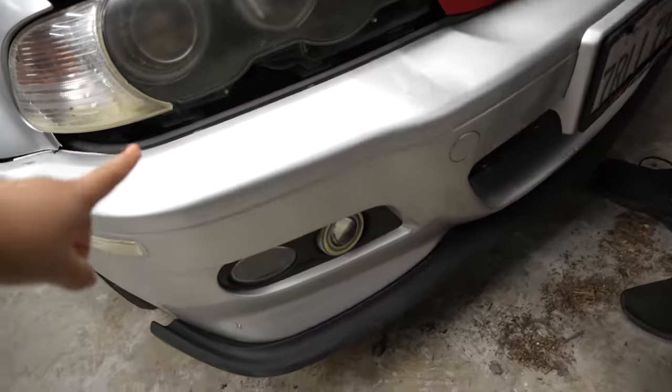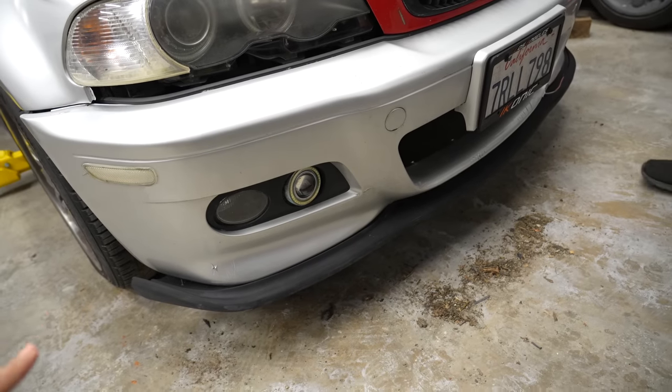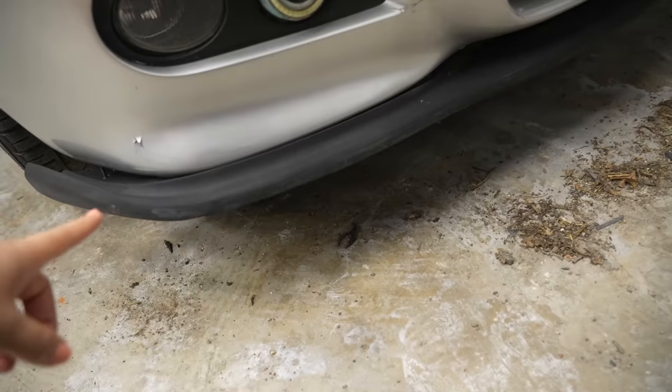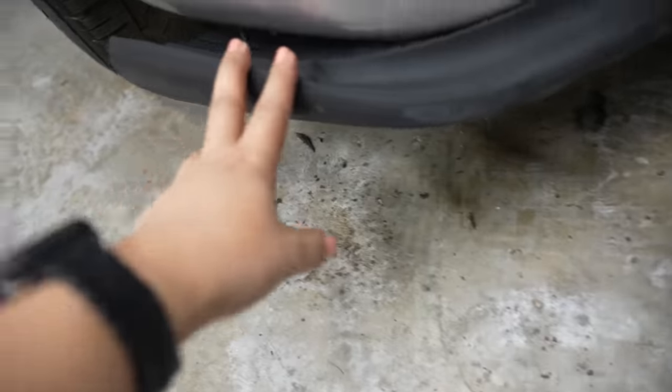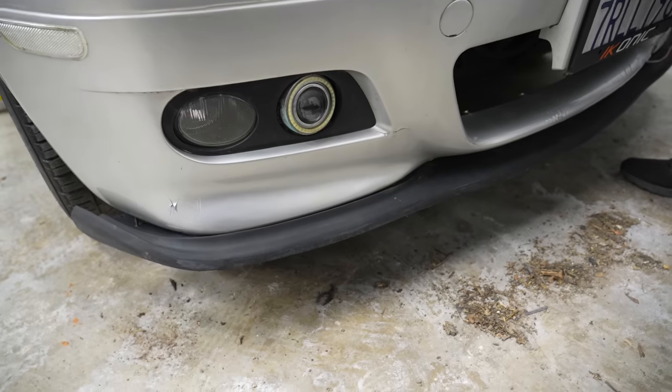As you can see, the headlight trim was sold, the bumper is barely holding on. Yeah, that's not our fault, that's just how it was. And then we have this lip, you can literally see the screws right there. So yeah, probably not the best lip or fog lights.